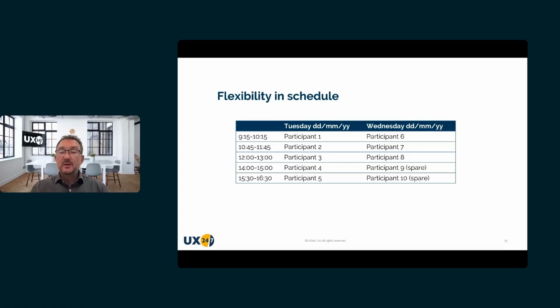So flexibility, you can look to be flexible in a number of ways, but the schedule is one of those. What I'm showing here is a typical research schedule for 2 days of 60-minute sessions, 10 participants. Often we're trying to organize research like this because the stakeholder wants it neatly organized so they know when they're going to be attending. It's efficient for us, maybe, to keep our utilization high. It's better for the recruiter because they know what slots they've got to fill. But for B2B, we might need to be a lot more flexible.